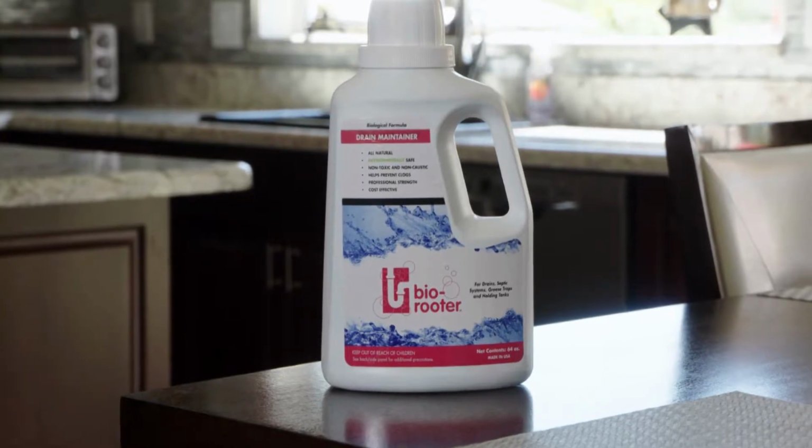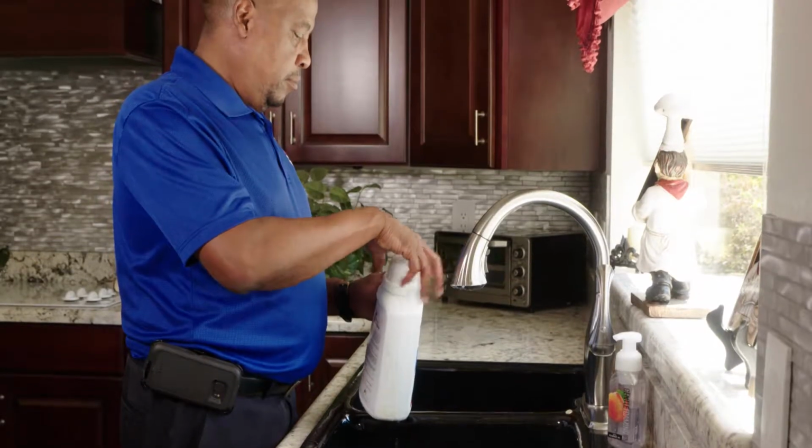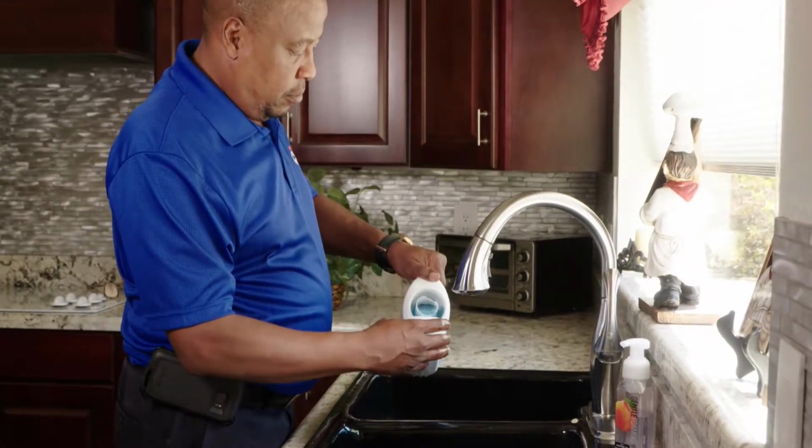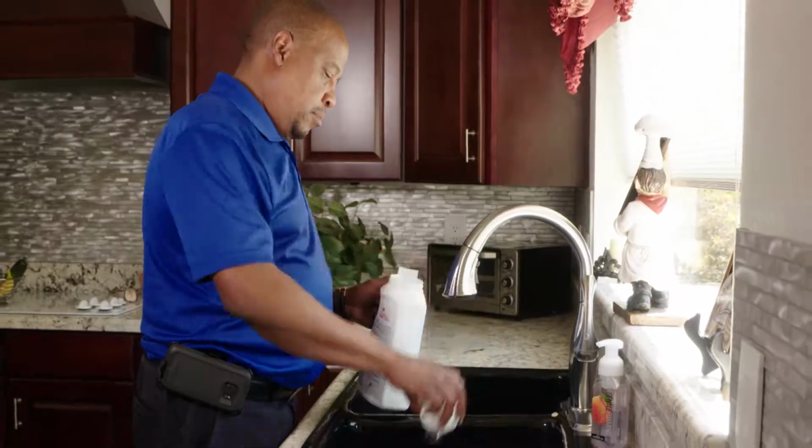Well, people can help themselves by preventing drain clogs by using the enzyme product that we have. It's called BioRooter, and what that does is maintain your drains and help break down grease in your drains. So this product that we have is biodegradable and all natural, that is not harmful for your family and pets.